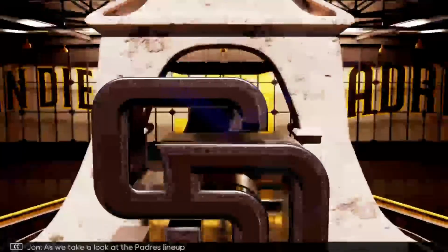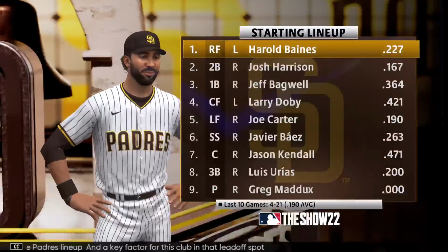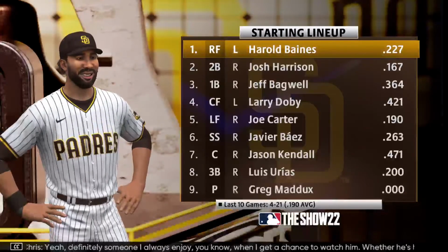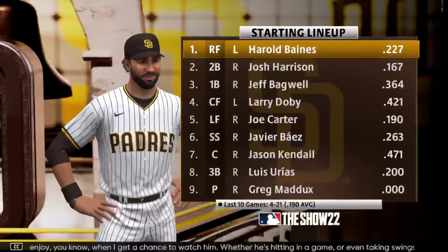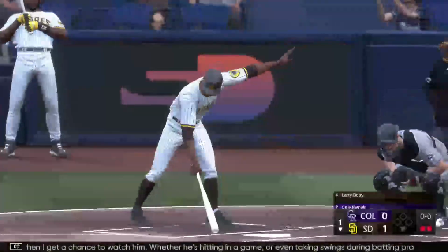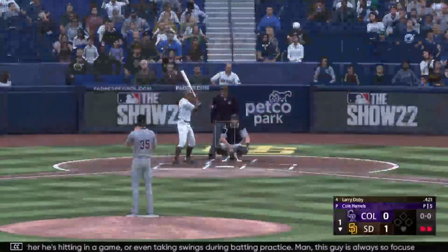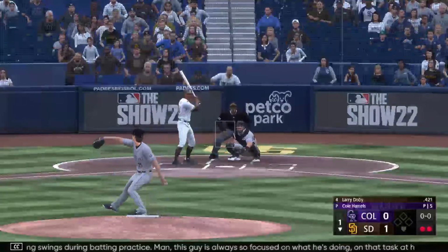As we take a look at the Padres lineup, a key factor for this club in that leadoff spot, Harold Baines. Yeah, definitely someone I always enjoy when I get a chance to watch him, whether he's hitting a game or even taking swings during batting practice. Man, this guy's always so focused on the task at hand. He's got so much attention to detail that when he steps in the box, his success rate is really high.